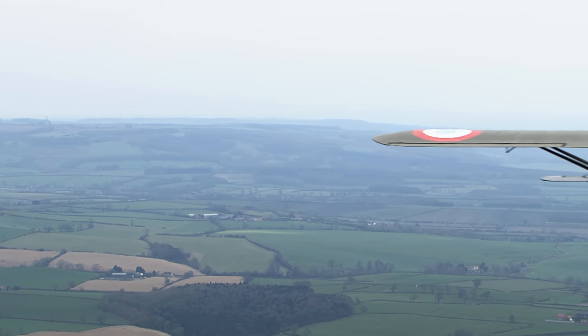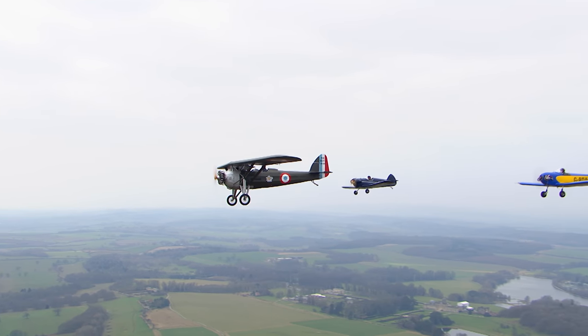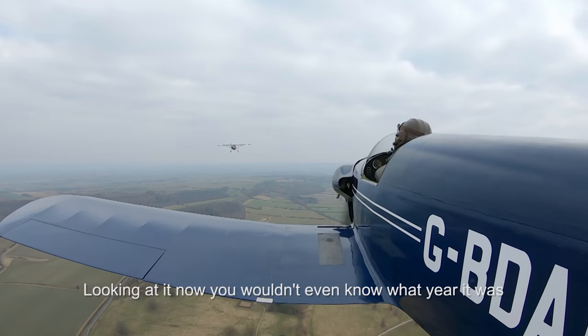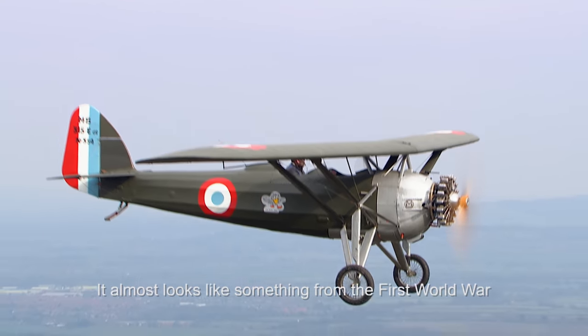In the skies over Yorkshire, there's an unusual sight. The Moran is going home, in formation with Richard and Sam. Looking at it now, you wouldn't even know what year it was. Look at it, it just looks so old. It does look really old. It almost looks like something from the First World War.